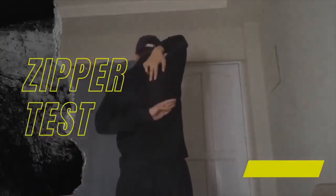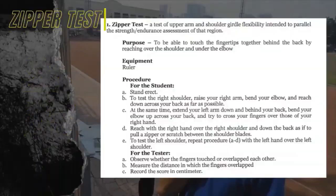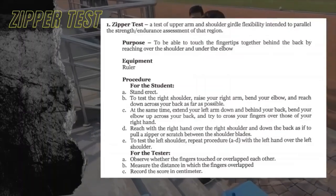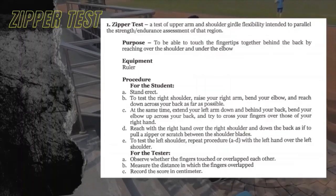Zipper test. A test of upper arm and shoulder girdle flexibility intended to parallel the strength endurance assessment of that region. Purpose: to be able to touch the fingertips together behind the back by reaching over the shoulder and under the elbow. Equipment: ruler. Procedure for the student.